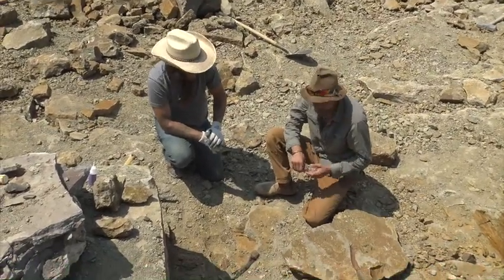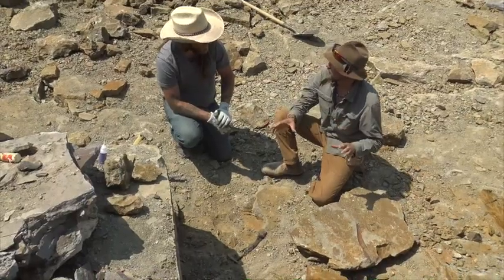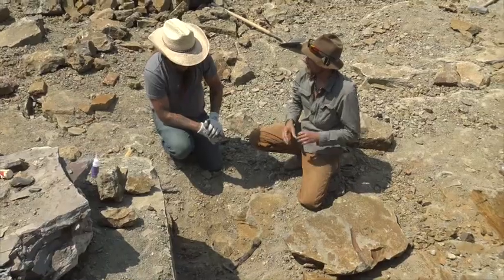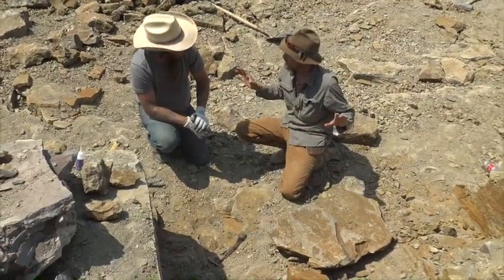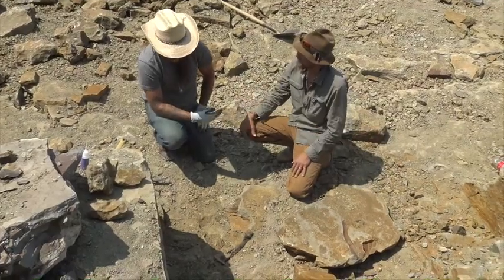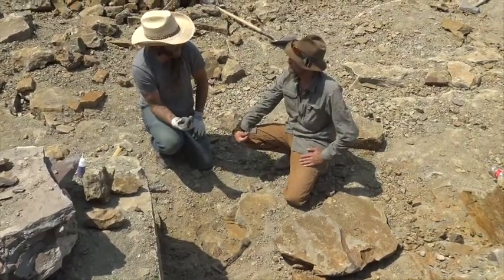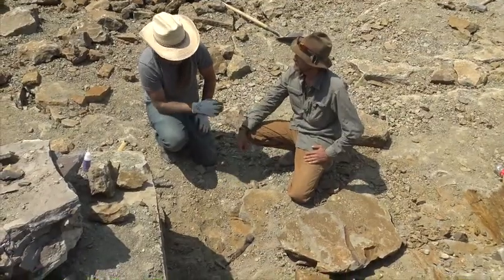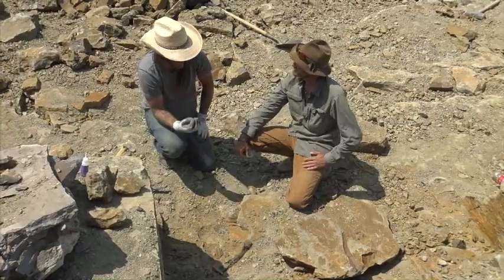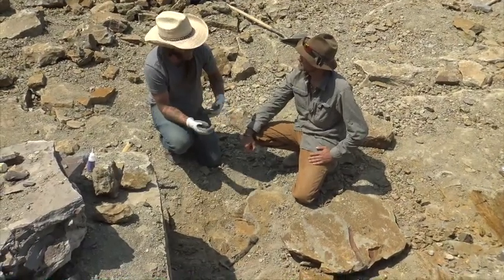That's cool. This has been really eye-opening to see how this kind of fossil hunting is done, because this is different than any other type of fossil hunting in the country. Yeah, pretty much. It's very different than what you see in the movies as far as little picks and brushes and things like that. This is a completely different style of digging where you have to be a lot more hands-on and use a lot of different, more heavy-hitting tools.